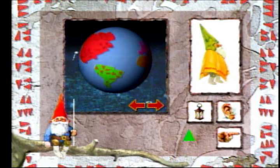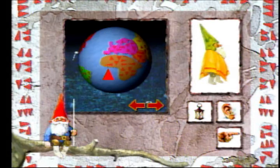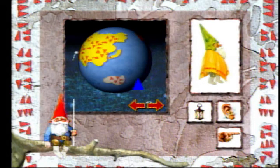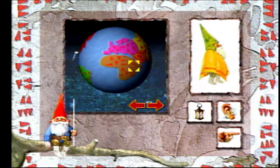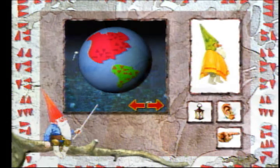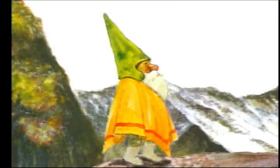No, that's wrong. Try again. Let me show you where this gnome comes from. Peru lies in South America, and you'll meet this gnome there. He lives high up in the mountains, where the wind is cold and the air is thin. That's why he wears a blanket made of llama wool.